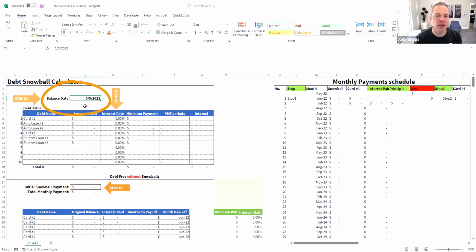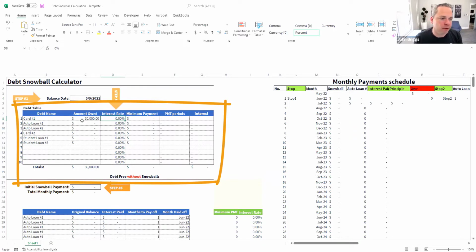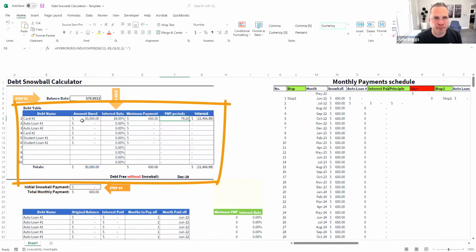So I just put May 9th, 2022. You can change these names as much as you want. I'm just going to give you an example. Let's say I have a credit card. I owe $30,000 on it. And the interest rate is, say, 18%. And my minimum payment is currently $650. It's going to tell me then, well, if you just make $650, you have another 80 months left to pay it off. And you have 6 years left. You will eventually have paid $21,000 in interest.